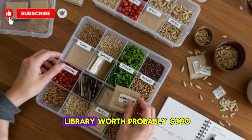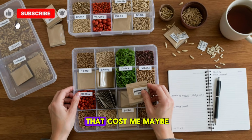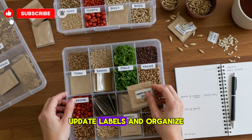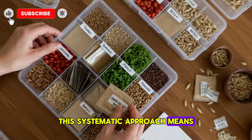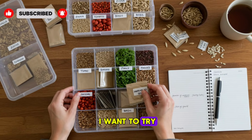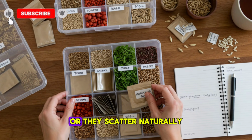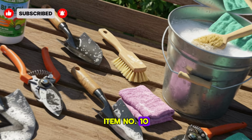I've built a seed library worth probably $300 using Dollar Tree containers that cost me maybe $15 total. Every October, I harvest seeds, update labels, and organize everything for spring planting. This systematic approach means I rarely buy seeds anymore, except for new varieties I want to try. The October timing is crucial because you need to catch seeds at peak maturity before weather ruins them, or they scatter naturally.